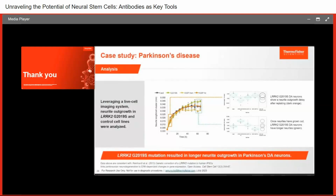Coming back to the case study, over here they have studied the neuronal outgrowth in Cas9 iPSC as well as the LRRK2 mutated iPSC line. They've also considered the homozygous and heterozygous mutation of A30P, also known as alpha-synuclein gene. This is another gene associated with Parkinson's disease. Here they observed that in LRRK2 mutants, the DA neurons showed a delayed outgrowth after replating. But even though the onset of neurites were delayed, the DA neurons from this resulted in longer neurites.